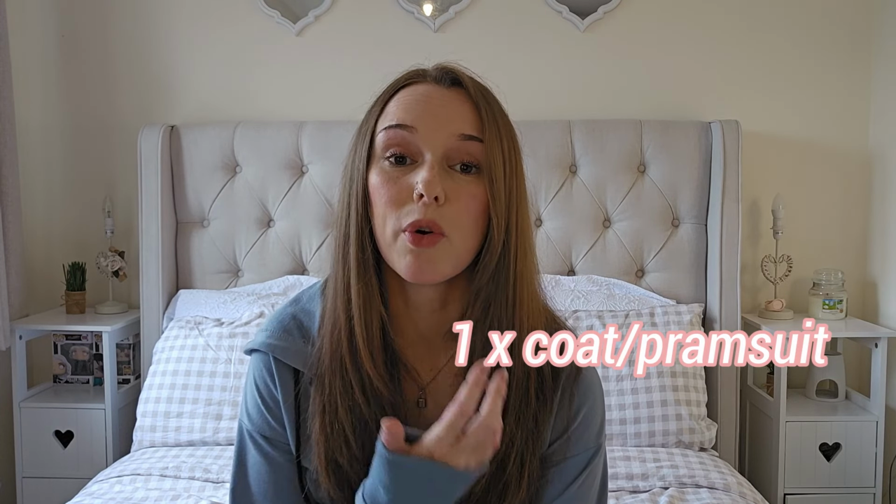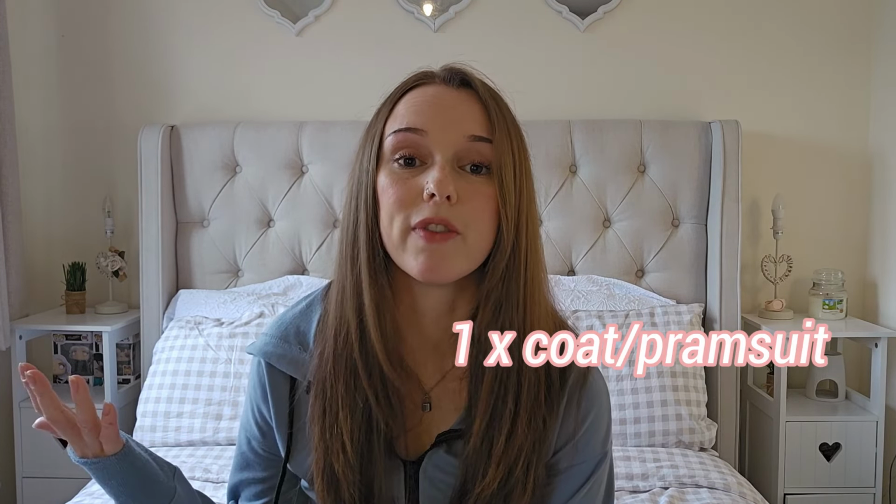Now lastly, number 5 is a coat or a pram suit. This sounds so obvious. Just something for basically outdoor use. So you don't want to use this in the car seat, but if you're going out for like a winter walk in the pram, we used a snowsuit for Lila Rose, and that is what we'll be probably doing again for this baby as well. So that is the 5 items on the list.